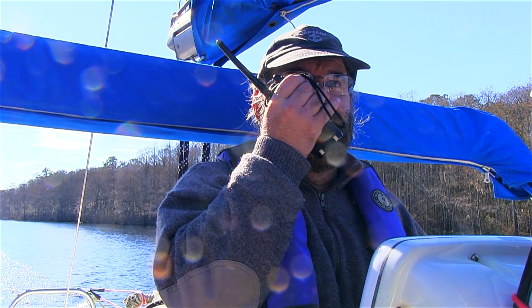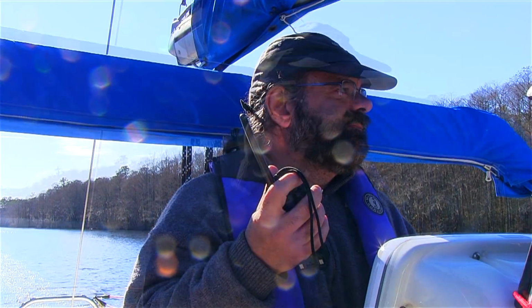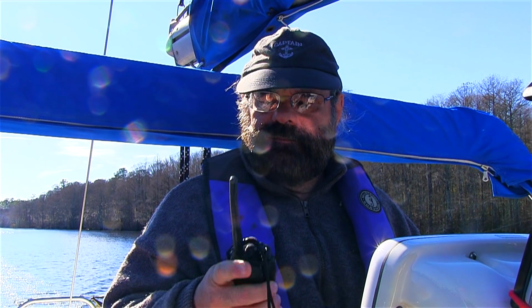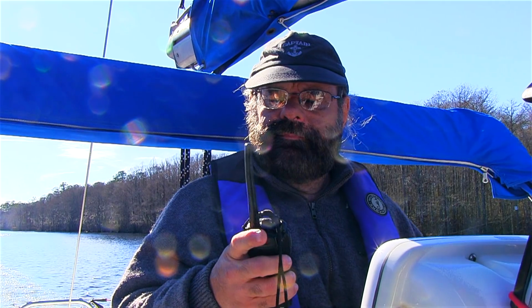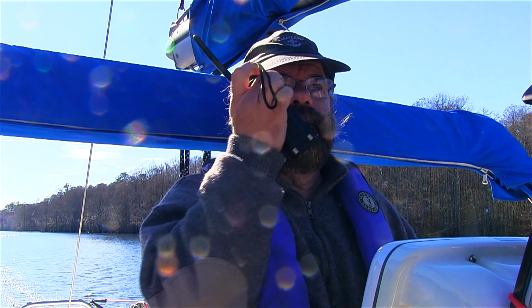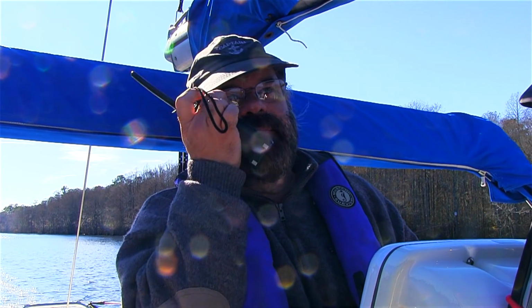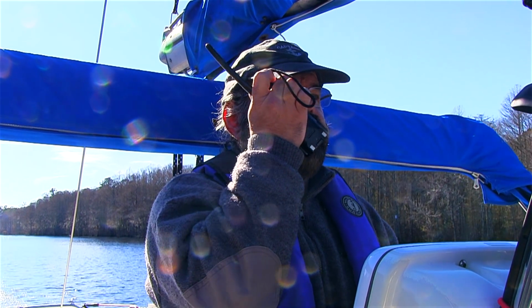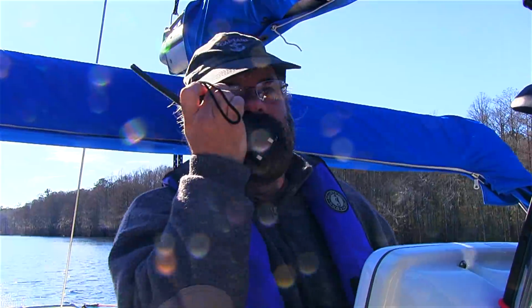Sailing vessel Yavin to Osprey Marina. Hi Ellie, this is Ben and Amy on sailing vessel Yavin. You can let Brian know that we've done our engine testing and we are ready to come back into the slip.